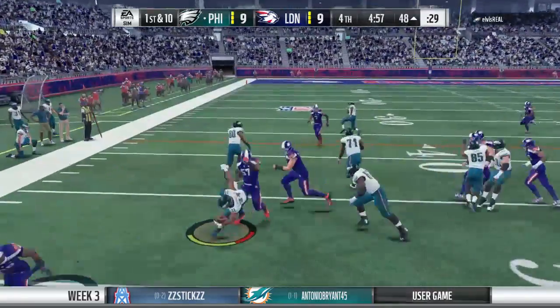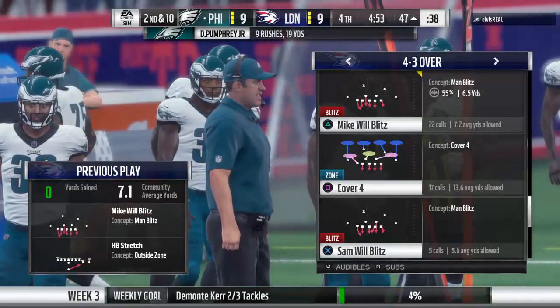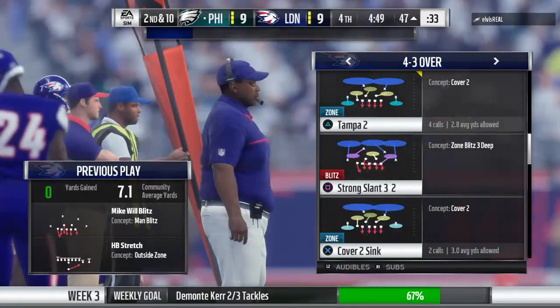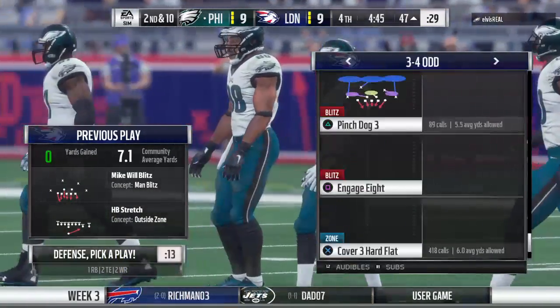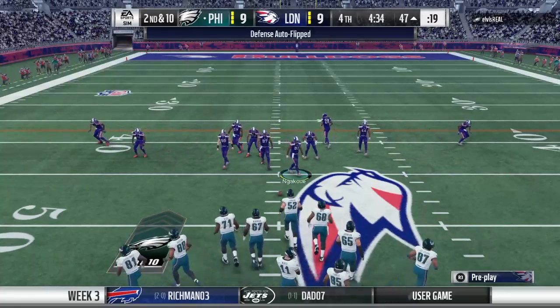They'll run here with Pumphrey. A big hit. Knocked down sideways at the 47-yard line. Officially no gain on the play, and it's 2nd down. Offense looking to avoid a 3rd and long. It's 2nd and 10.